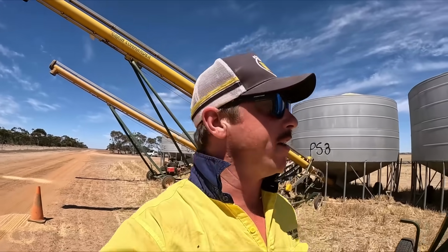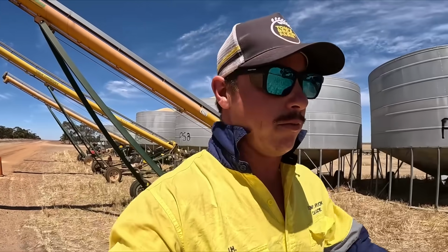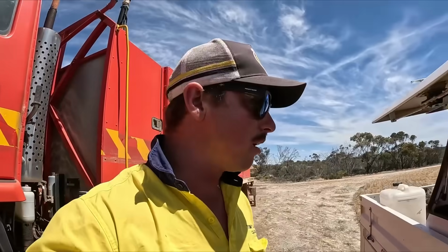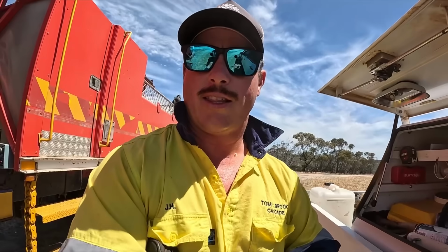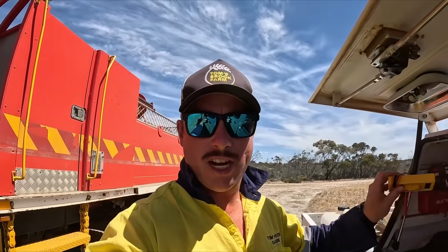So Brian now loaded, that auger now moved. We will go out and change that battery in that fire truck now, just for my peace of mind. The first thing I'm going to check on the fire truck is to make sure that the battery actually is flat, or has less charge.